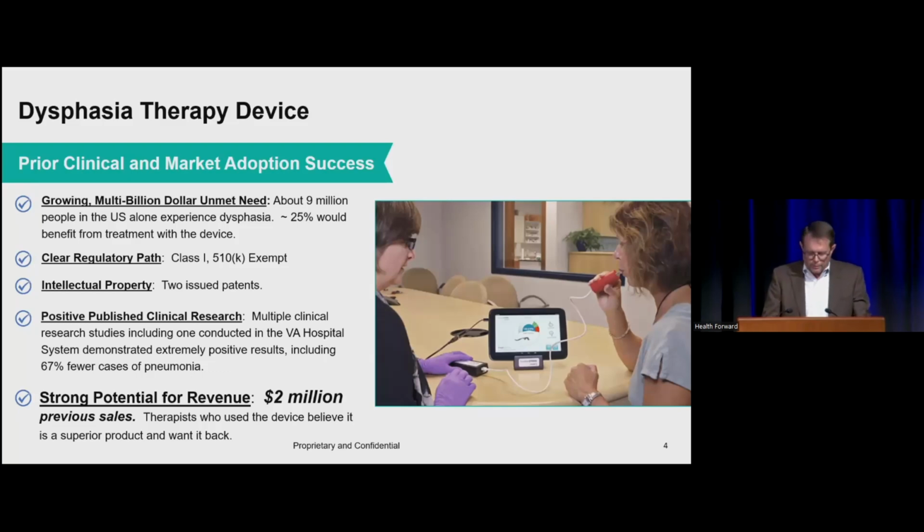There were multiple clinical research studies demonstrating multiple benefits, including one in the VA hospital system that showed 67% fewer pneumonia cases. This is the best part though. The product already sold $2 million in revenue before the company was shut down. The therapists who we talked to that had used the device continue to say that it's better than anything else they have available, and they're asking for it back.